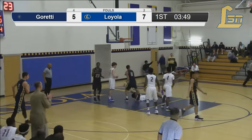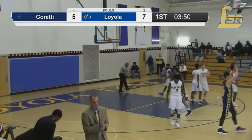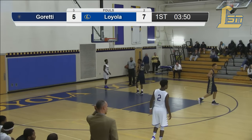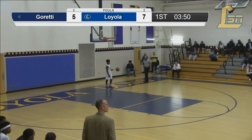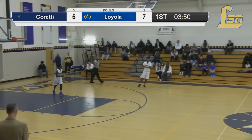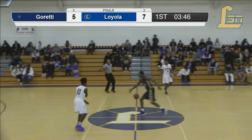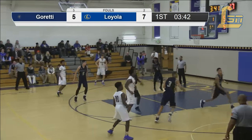Goretti moving the ball, and that's the 3rd offensive foul. And that was a good call. Had his feet set, and the driver for Goretti lowered his shoulder. So 3 offensive fouls early. And Coach Tavalli's messages in practice over the last 12 years definitely paying off, as his guys definitely know how to get their feet set.